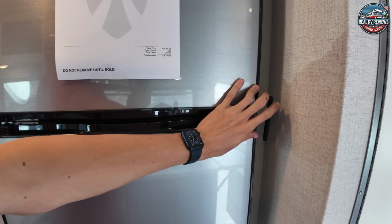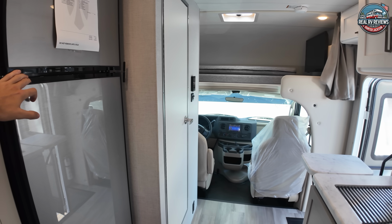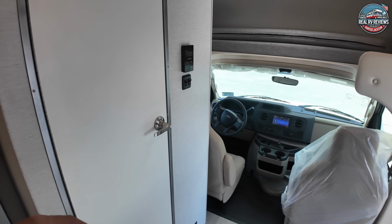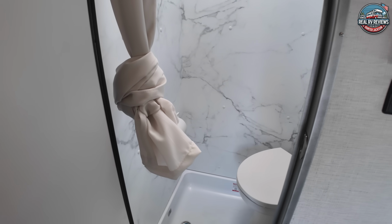As we shut it and move around, I want to show you what you're looking at from the bed angle. You can see we've got his and hers passenger seats up here in the front. And then right as we walked in, we kind of missed it. We do have our internal wet bath here.